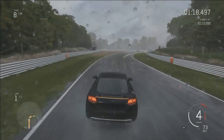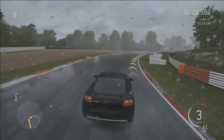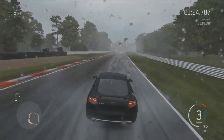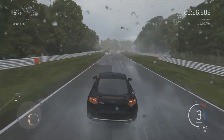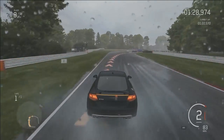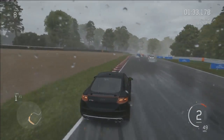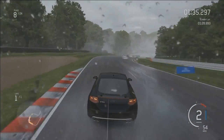All right, here's the turn that got me earlier. I'm going to approach this like a 90-year-old grandma. I'm going to get around this turn. There we go. That's how you do it. Actually, that's not how you do it, but that's how you get around it. You can see right there, that puddle right in the apex of that corner.